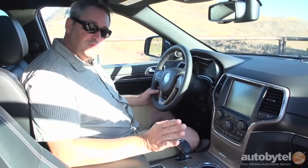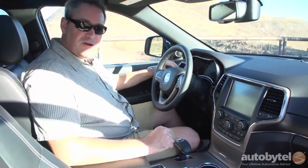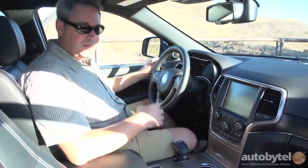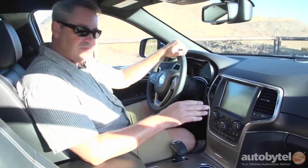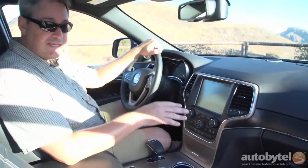The one thing that bothers me a little bit is that the wiper stalk and the turn signal stalk share responsibilities. I'm used to having turn signals over here and wipers over here, but Jeep puts it all on one stalk. You can get used to it, it's just not my preference. Now, my vehicle's got the optional 8.4-inch Uconnect infotainment system. One of my favorites in the industry.